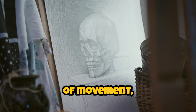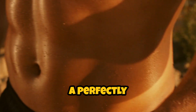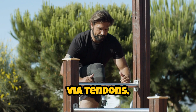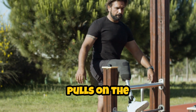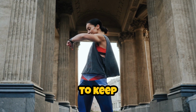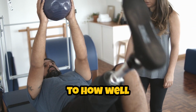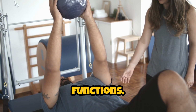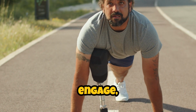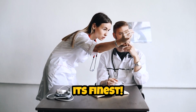And speaking of movement, have you ever thought about how our skeleton works with our muscles? It's like a perfectly choreographed dance. Muscles are attached to bones via tendons, and when a muscle contracts, it pulls on the bone, creating movement. This is why it's so important to keep our muscles strong and flexible, as they are directly connected to how well our skeletal system functions. Ever tried to lift something heavy? You know that feeling when your muscles engage and your bones support that effort? It's teamwork at its finest.